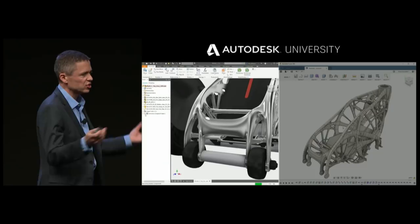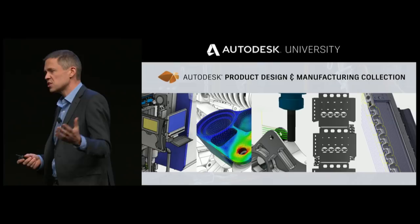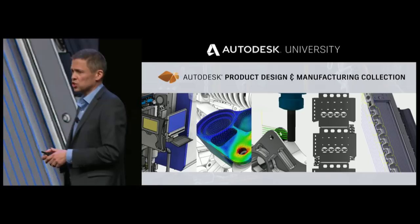So as Greg said earlier, everyone involved in the product design and manufacturing process now has access to the complete set of tools that make up our best Inventor: design and engineering, advanced simulation, 2.5 to 5 axis CAM, sheet metal nesting. These tools are now complemented by collaboration, hybrid manufacturing, and generative design in Fusion 360, and it's all supported with a bidirectional associative workflow.